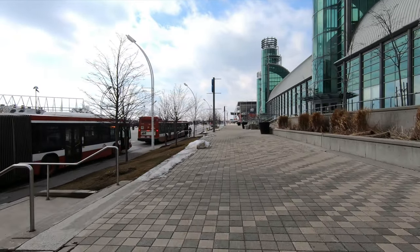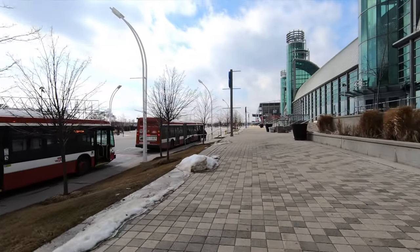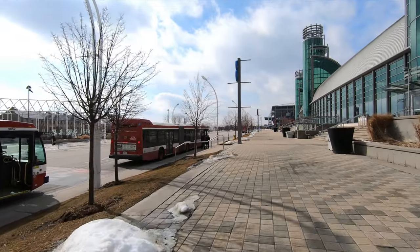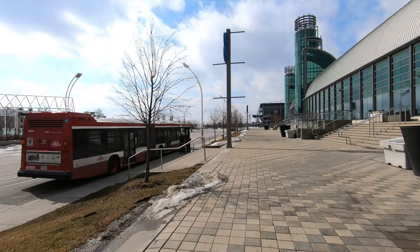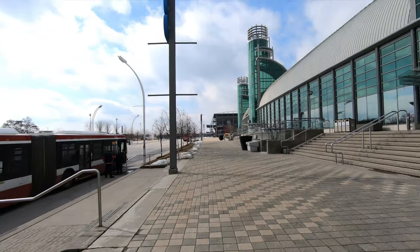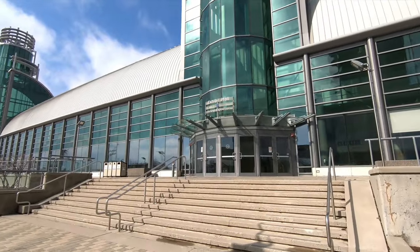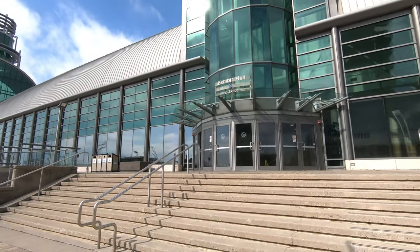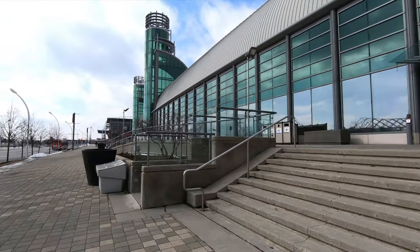The wind is going up a little bit, but you shouldn't hear that much wind because of the wind protection I have, but still probably you'll be able to hear some wind. And we have another entrance to the Exhibition Place right here. And these entrances actually look very old, and you can tell by looking at the design and the style of the building.